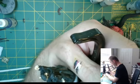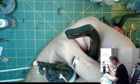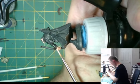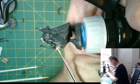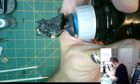And this is going to push the shadows deep.